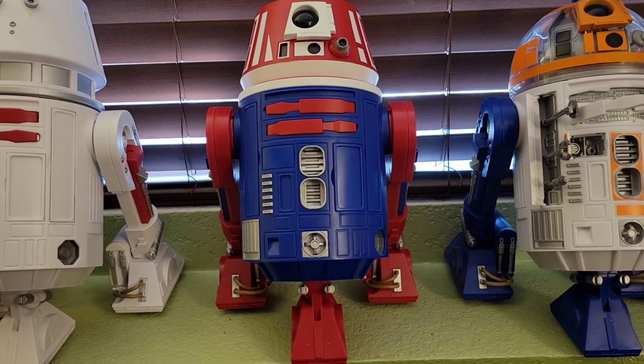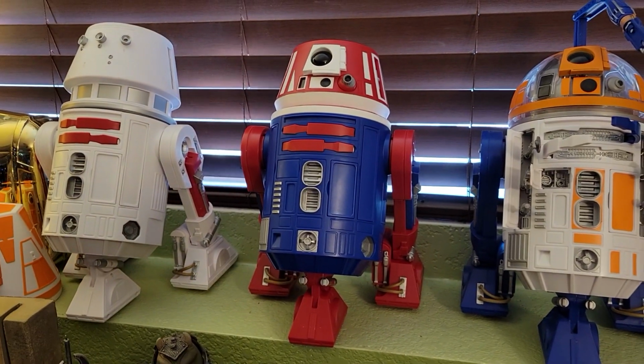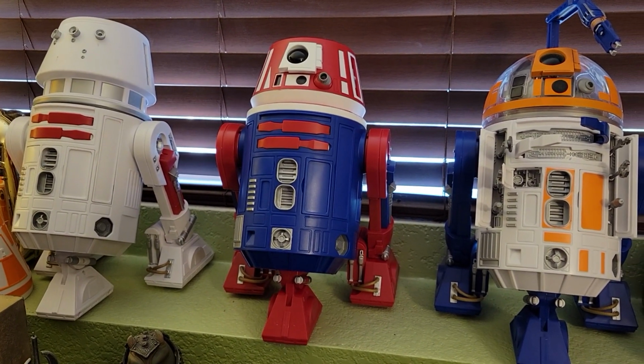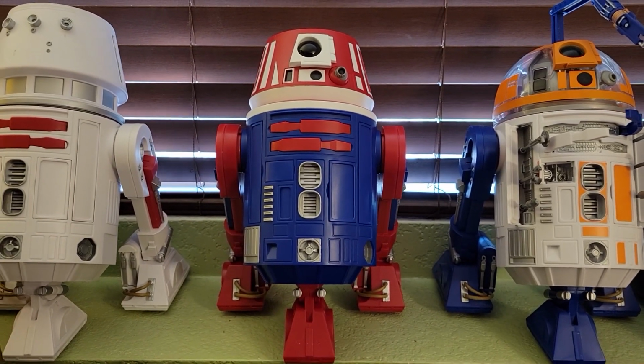And if you guys haven't ever seen these things, they are really, really fun. As I've stated in previous videos, I've talked about them. They're just glorified RC cars kind of, but they chirp and squeak and roll around, and the domes move. The domes can rotate, and they can go backwards and forwards and spin, and they're just absolutely awesome.